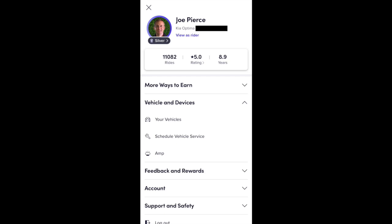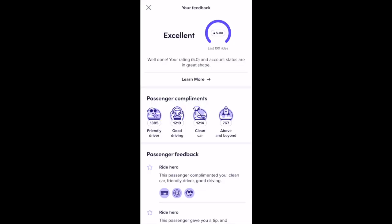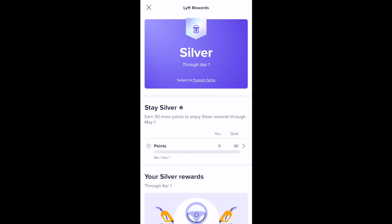You can also schedule a vehicle service here, or if you have a Lyft Amp, this is where you go to connect that. If we select the Feedback and Rewards area, we'll select Your Feedback. This is where you can see your rating, any passenger compliments that you've received, or any passenger feedback. If we select Lyft Rewards, this is where you can see your driver rewards status.